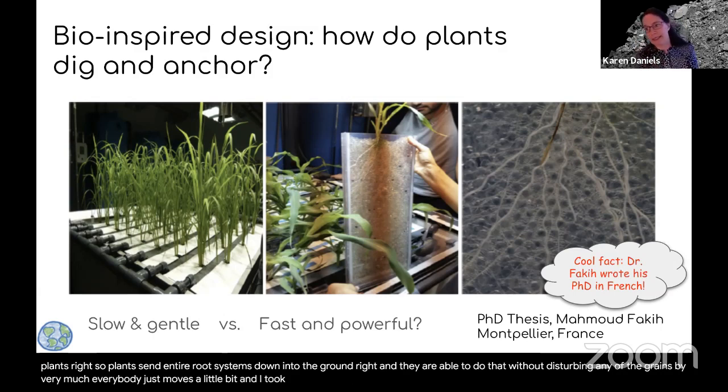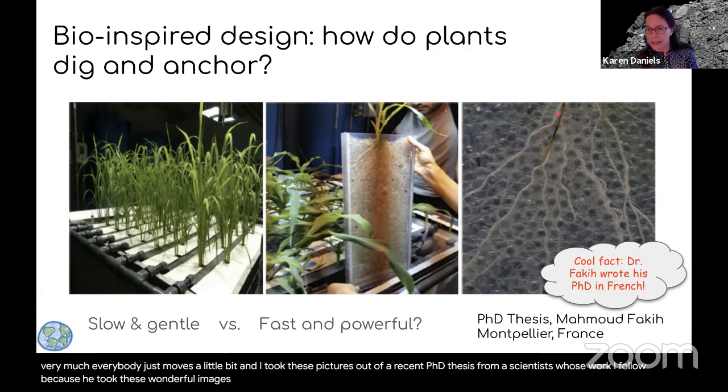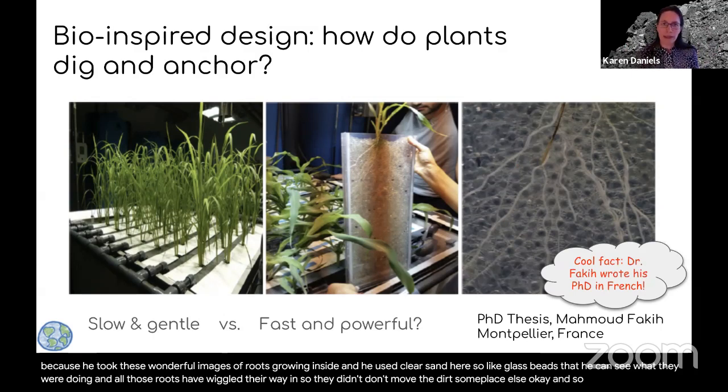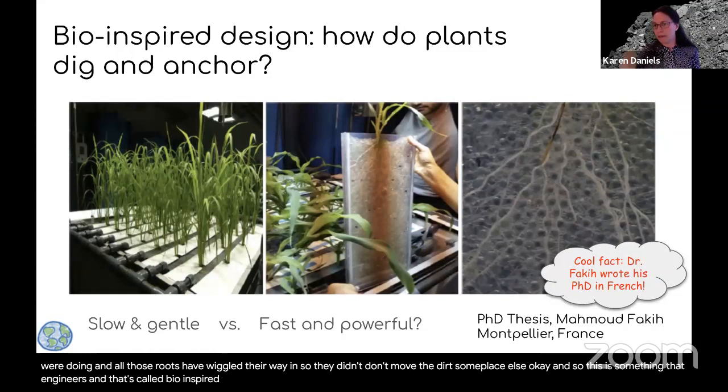And I took these pictures out of a recent PhD thesis from a scientist whose work I follow, because he took these wonderful images of roots growing inside, and he used clear sand here, so like glass beads, so that he could see what they were doing. And all those roots have wiggled their way in, so they didn't move the dirt someplace else. Okay, and so this is something that engineers sometimes call bioinspired design, right? So we've seen some organism on Earth do something clever. Can we use that when we design something new, right?